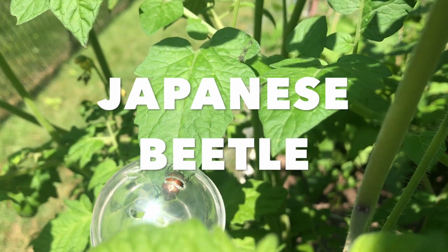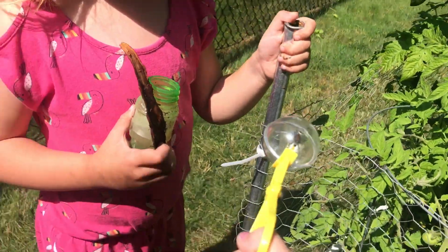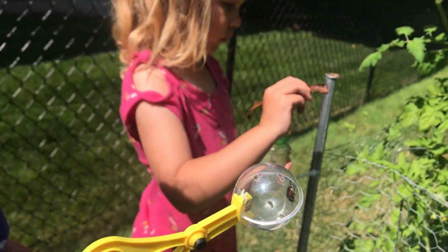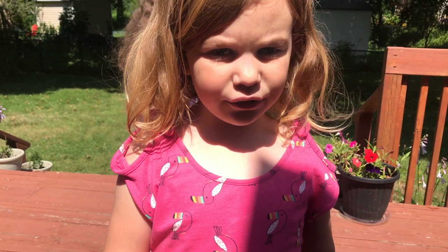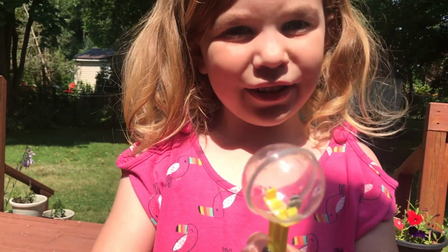Beetle. I'm gonna get it. Japanese beetle. Yes, I got him. They eat over 300 types of plants, flowers, and fruit. He's so cool and he's so colorful. And I love it.